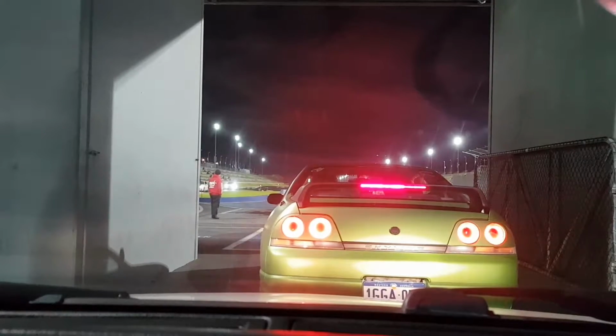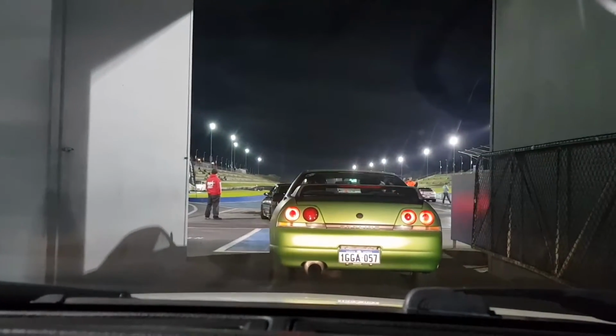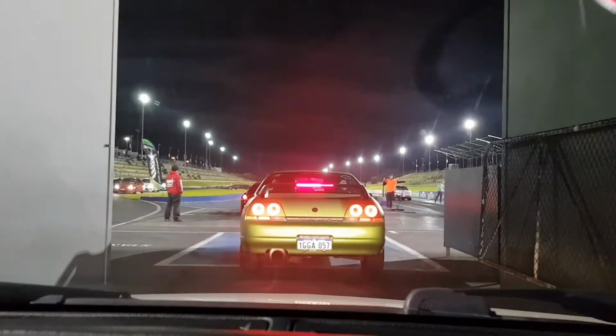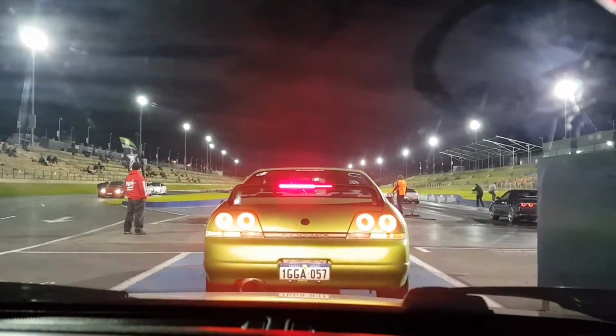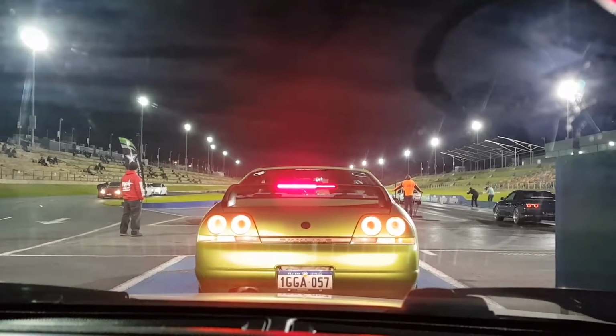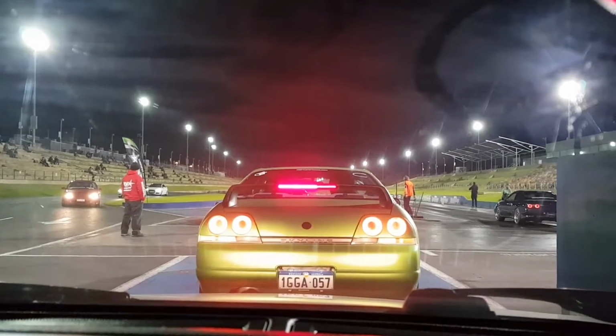Looks like I'll be up against an R33, gunmetal, not even gunmetal, dark charcoal. Unfortunately, he has a drag spoiler on the back of it, so I'm pretty sure I'm going to get my ass handed to me in a minute, as I'm sure you guys are going to see.